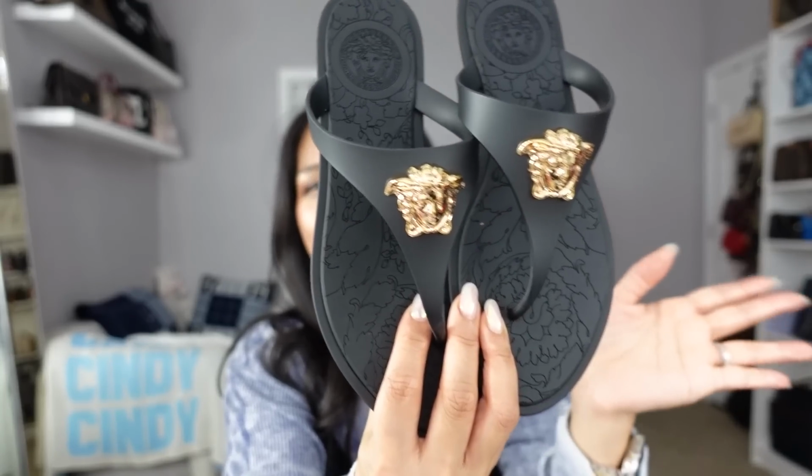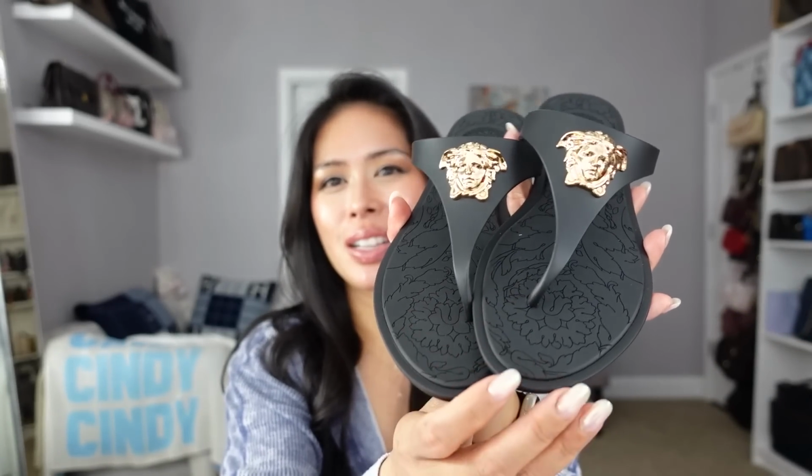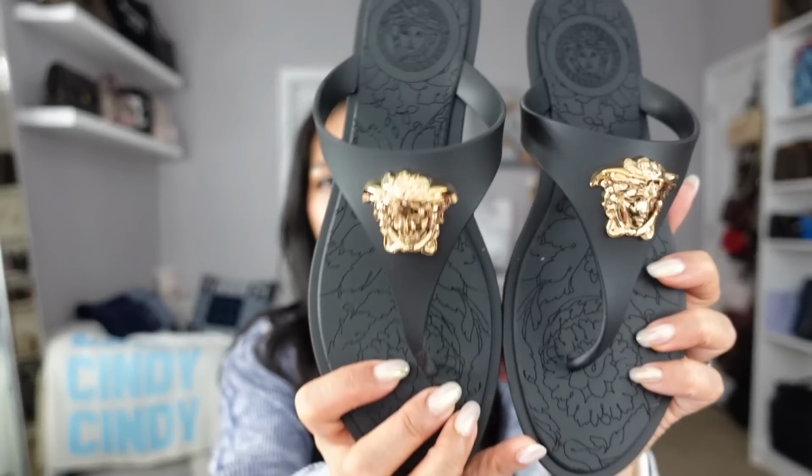I do have a couple other beach sandals that are slides, but sometimes you just need to let your feet breathe, and sometimes it feels like it's too constricting when it's the slides. So I just like to air out my toes and wear these thong sandals. Now I did half a size up. I usually wear a size 36, and this one I got in a size 36.5, but I would probably recommend going a full size up.